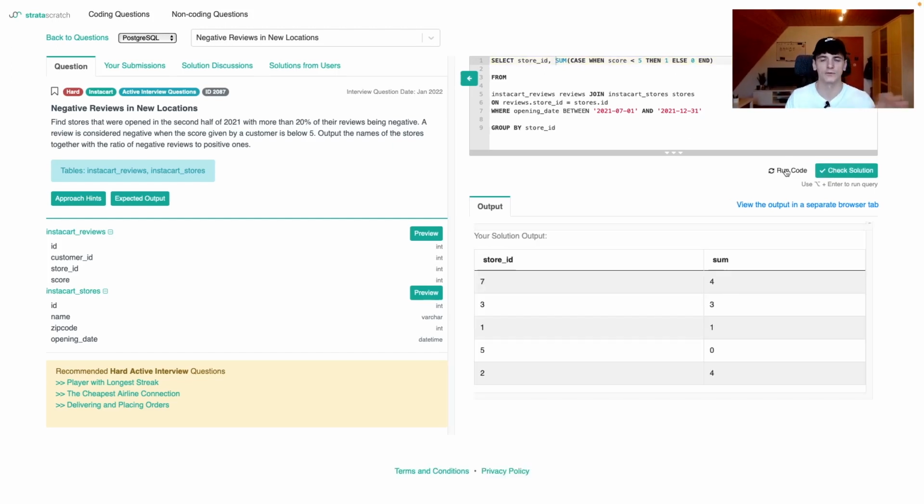I'm going to remove score here, otherwise it would mess up the query. So we have store ID and the number of negative reviews. I could rename that, but yeah, I'm still working on the structure. That seems to work. So if we get the number of all reviews, we could get the percentage of negative reviews, right? And I think getting the number of all reviews is much easier. We just need to count all rows, right? Because every row is one review.